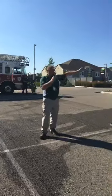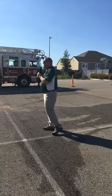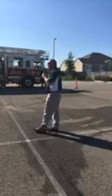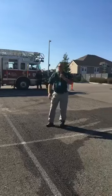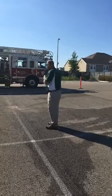So then from there, we do the first one, we do the flashover first. And then we go to the second one, we show the differences. Now we change the same scenario, but we change it up, we put a residential sprinkler in your house, and we show the difference for them, okay? And it's eye-opening for them. It's a great learning lesson for our public. We get a lot of comments from it.